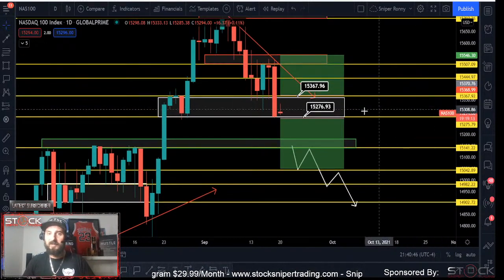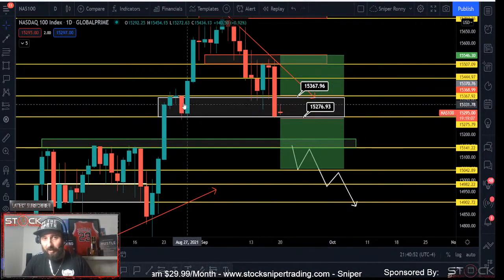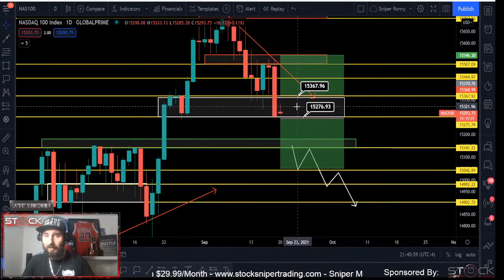It's similar to US 30. Overall bias is bearish on the daily. We are creating lower lows, lower highs. We are in a downtrend. We're at a critical accumulation distribution area. It might bounce around in this zone in here. Maybe banks and things like that are going to accumulate for the next move.